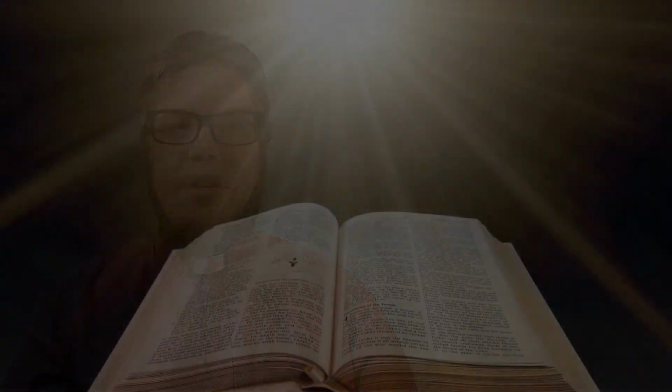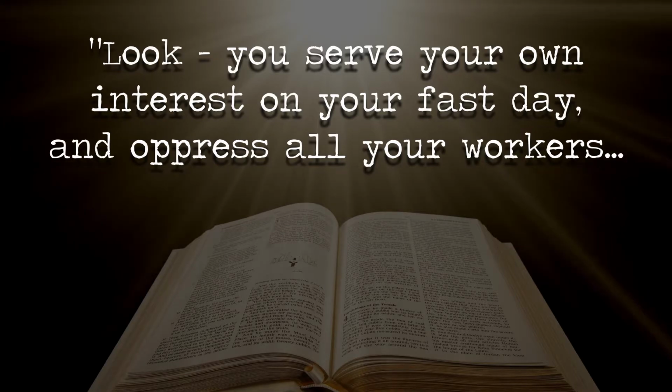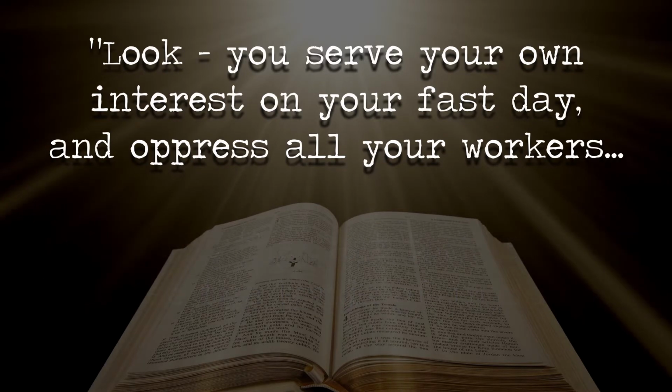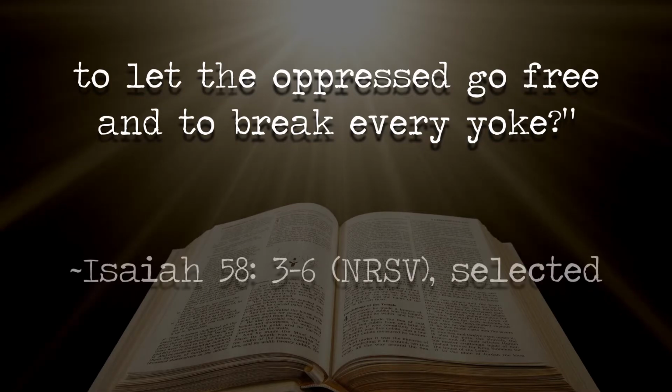The book of Isaiah warns against a self-righteous showing of piety without helping others. The people recently returned to their home after generations of exile are complaining. Why do we fast, but you do not see? Why humble ourselves, but you do not notice? God responds to these complaints. Look, you serve your own interest on your fast day and oppress all your workers. Is this not the fast that I choose? To loose the bonds of injustice, to let the oppressed go free, and to break every yoke.